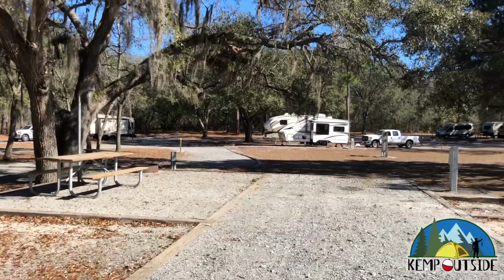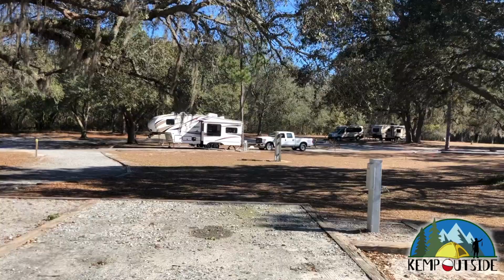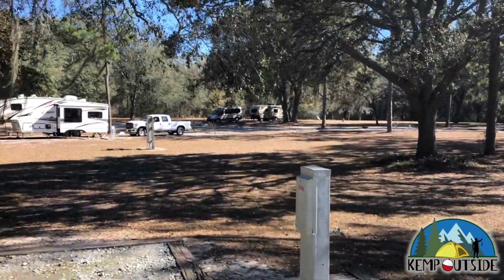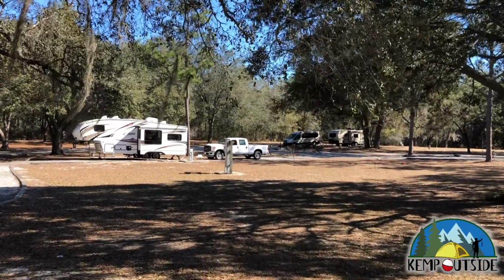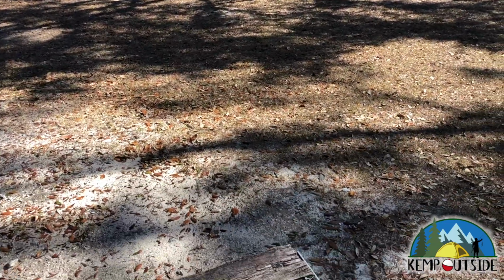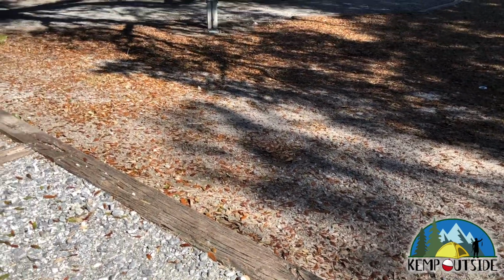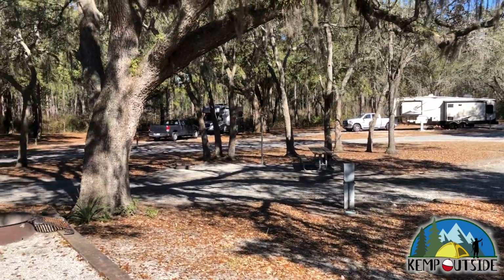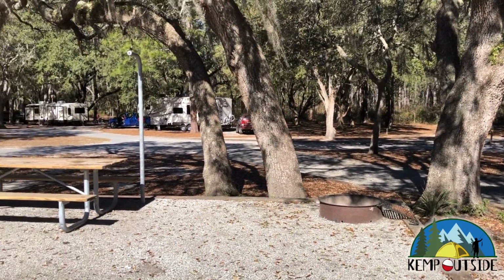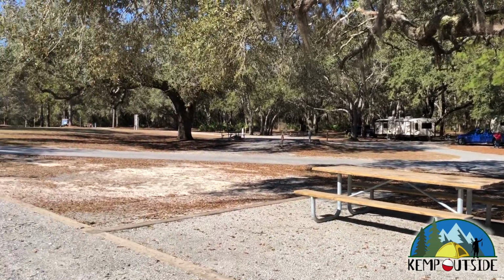The site is pretty deep, which is nice. The site is also equipped with a picnic table, a fire pit with grill grate, and a hook to hang a lantern or other gear. And again, you don't want to back up past the edge of the driveway, or you can go off the pad. There's not a whole lot of shade in this site. That's a look at site number 45.